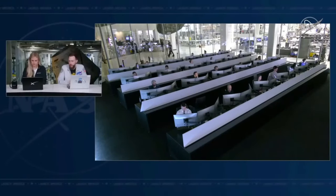That's a good call. So the teams down here on the ground have pulled go. The Dragon's healthy and in a good config. Station's healthy and in a good config. And so we'll pause when we get to 20 meters. And then as soon as the crew on Dragon tells us that they're ready, the team here in Hawthorne will send the command and we'll begin the final approach.